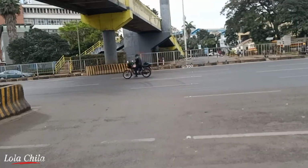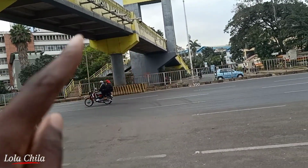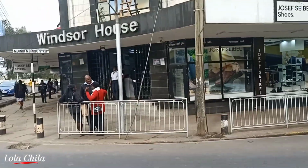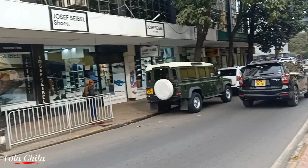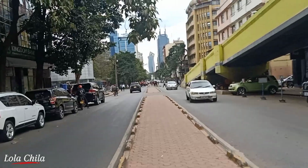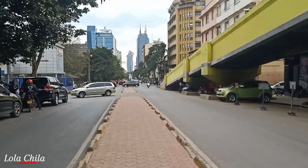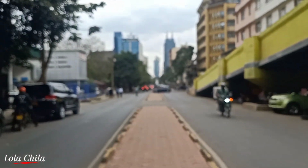But in the meantime, let me show you this street. So guys, we start from here. This is the famous University of Nairobi bridge, and I'm talking about Muindi Mbingu Street. And I'm going to show you exactly how Muindi Mbingu Street looks like. This is how it looks like. I'm starting from this section way up along University Way. It joins up to University Way, as you have seen. And I'm going to be walking up until somewhere down there.